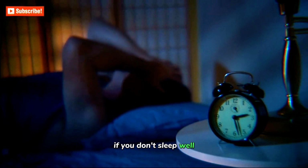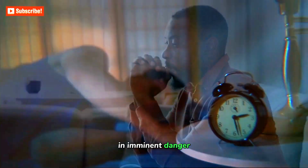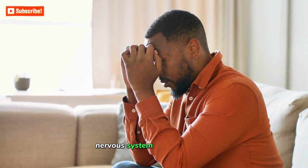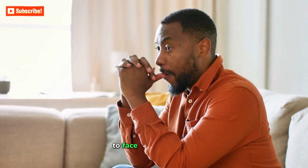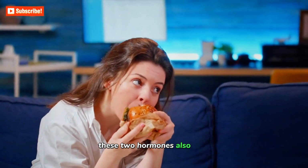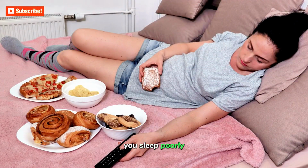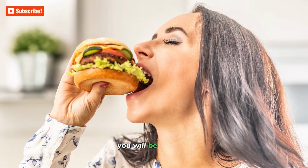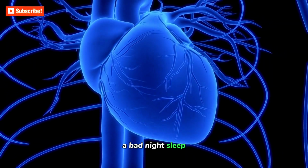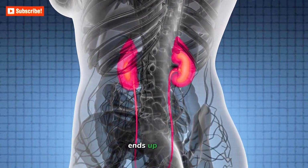If you don't sleep well, your body interprets it as if you were in a stressful situation, in imminent danger. At this time, the sympathetic nervous system comes into play, which will increase your cortisol and adrenaline in your blood, preparing you to face this emergency. These two hormones also alter your hunger, including how much you eat and what you choose to eat. That's why when you sleep poorly, you usually want to eat more sugar and more processed foods than usual. It's a way for the body to seek energy quickly. In other words, you will be hungrier. In addition, a bad night's sleep raises blood pressure and heart rate. For all these factors, one of the most affected organs ends up being your kidney.